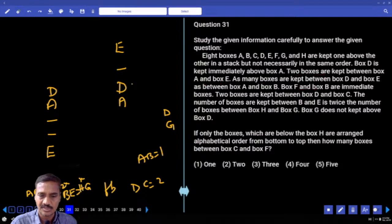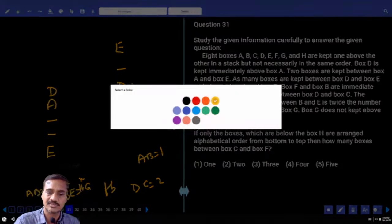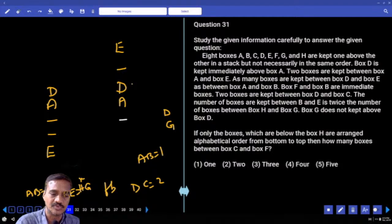Then next one, between A and B there must be exactly 1 box. There are 2 possibilities: B can be here or B can be here. Now B is here. Then 1, 2, 3, 4, 5, 6. Between A and B, there is exactly 1.